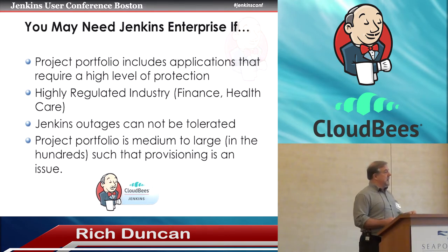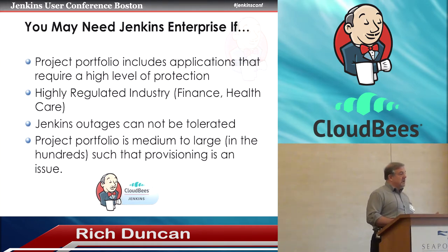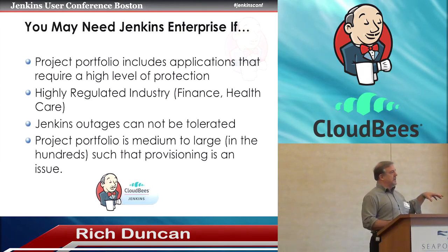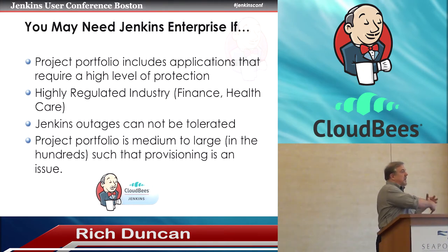Similarly, in highly regulated industries, you get the ability to show that you've got a policy-based way of securing your assets. These assets are secure, they're in this folder, and that way there's no way that somebody is going along and, job by job, making configuration changes to them.